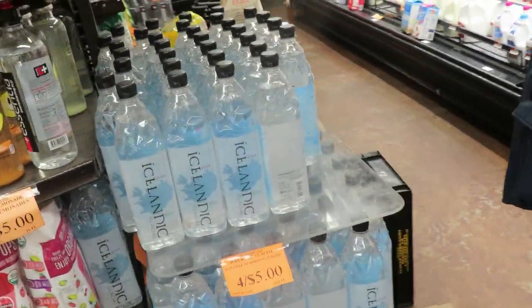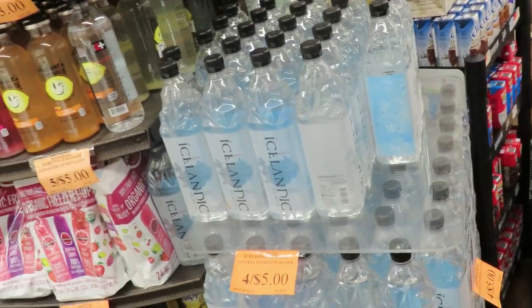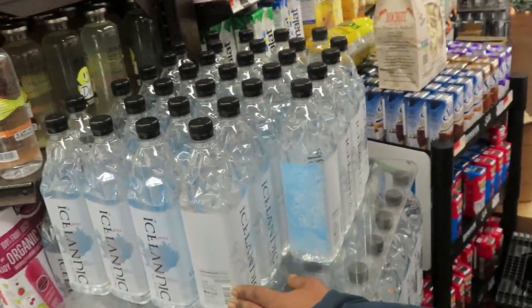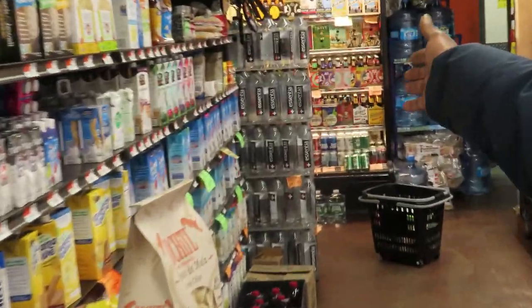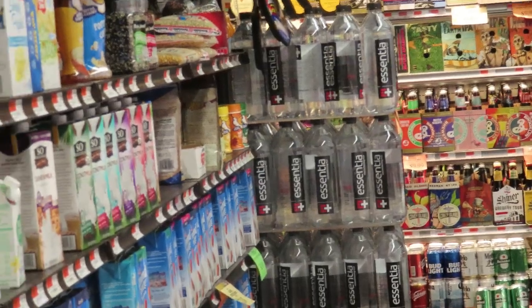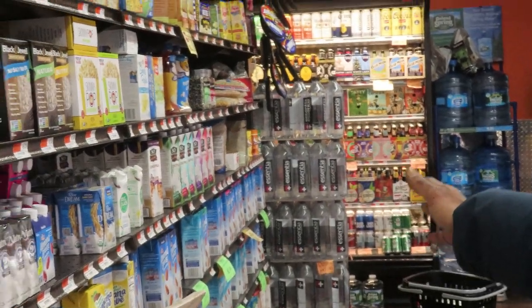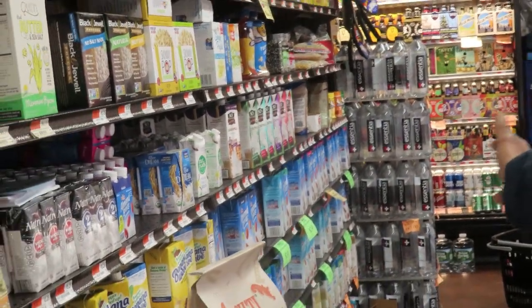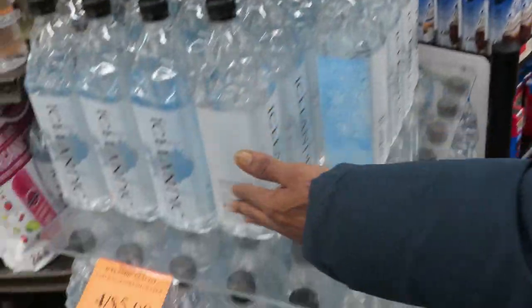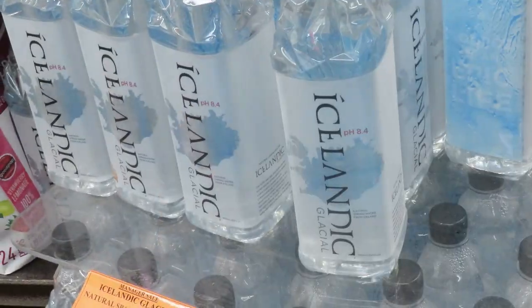This is Iceland water. I don't see this too much. A lot of people don't really drink it. They're more onto this Essentia thing right here, because you see a lot of rappers and celebrities promoting this, so everybody be on that. They already know that baking soda trick. You gotta look that up, or I'll do a video on that some other time. But this is what I prefer right here: Icelandic glacier.